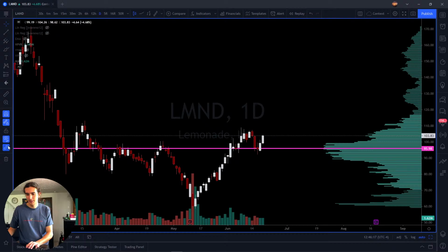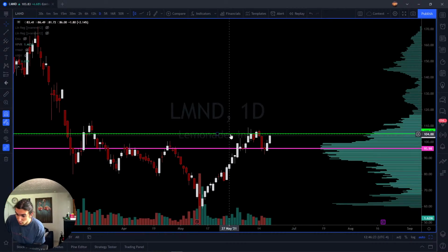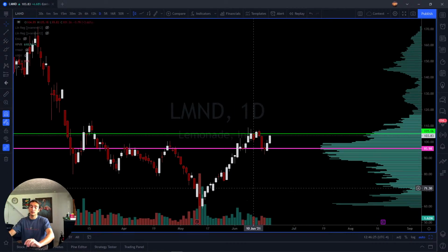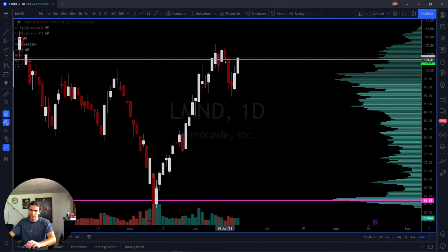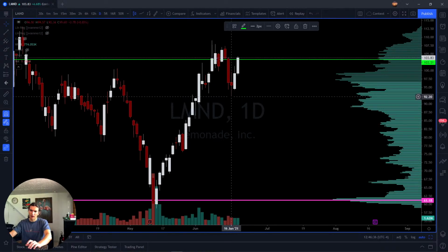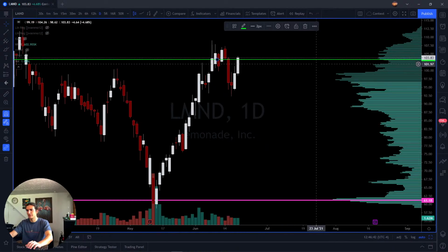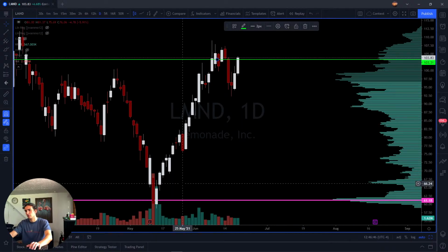All right, LMND now. I like the daily chart. It's pretty bullish. Saw a little pullback here. This is kind of what I see here now: the market was supplied down from this 103 zone, saw some profit taking, and now we're trading back into this area. Generally speaking, above this, the daily chart is bullish, so you can buy it all you want.